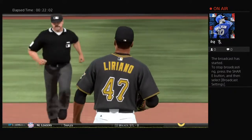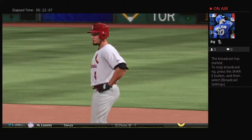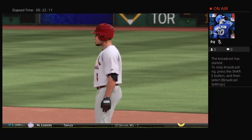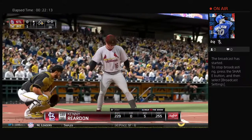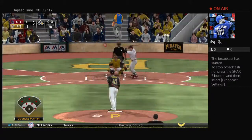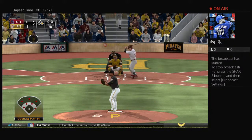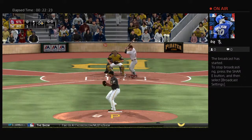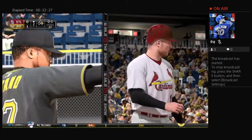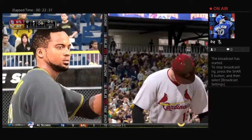Peralta had a chance to put him away. Had him down 0-2, tried to get him to chase a couple of times, but he wouldn't do it, and he winds up making contact on a good pitch there. Kenny Reardon will get his first opportunity here. Took an 0 for 4 in the victory last night. First pitch coming. And a high strike there, 0-1.